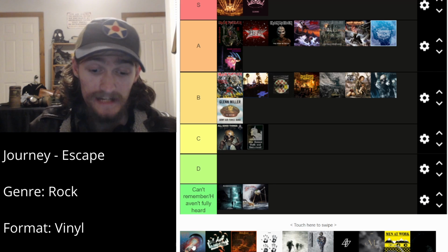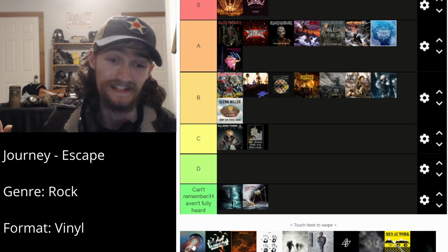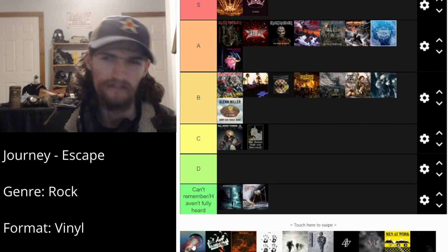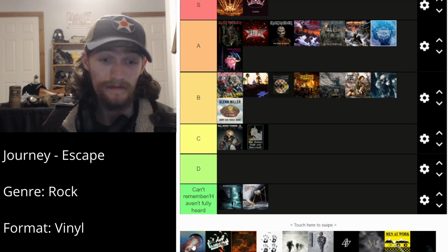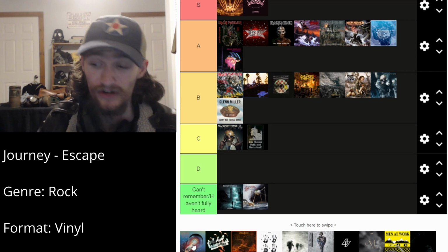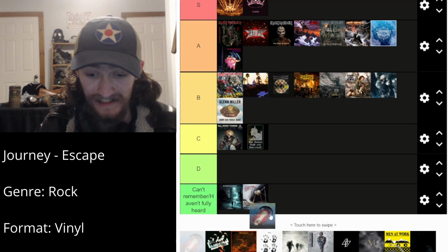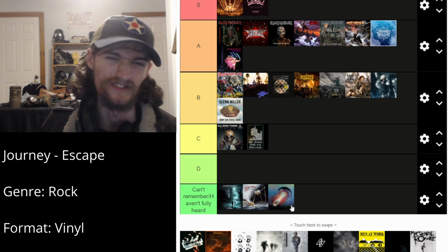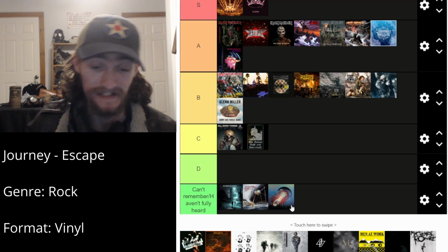Then we have Escape by Journey. This is one of the recent ones I got. Went to a local antique store and got this thing. It was like 15 bucks. Cover is kind of rough, but the record itself is fine. I still need to playtest it, but I'm sure it's a good album. I know Don't Stop Believing. I don't actually know the other tracks off of it. My mom saw it, said it was a good album, said it was in good condition, so I bought it because it needs some more classics. I just haven't heard it yet. I'm looking forward to hearing it because, yeah, it's Journey, one of the classic rock groups and everything. I just haven't had the time yet.